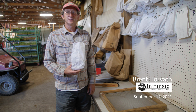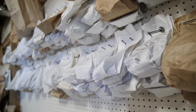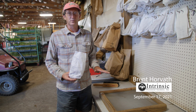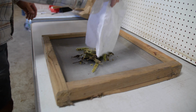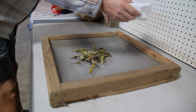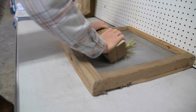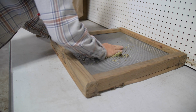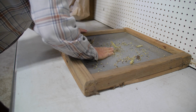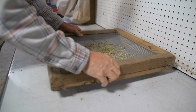So we do a lot of seed collecting and seed cleaning here at Intrinsic, and today we're going to do a little demonstration with an agastache. So initially we dump the seed after it's been dried for a short amount of time onto a screen. We run it through the screen. Either it falls through the screen or we manually push it through and work it through the screen. Once it falls through the first screen, sometimes we'll screen it again in a smaller size screen, and potentially a third screen, depending on how big the seed heads are, how dry they are, how big the seed is, and how many screens we require to use.